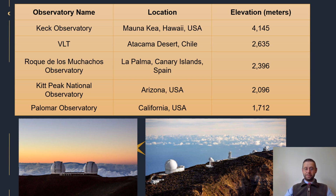So some famous ones for you: Palomar and Kitt Peak in America sit at the 2,000 meter mark or thereabouts. The Roque de los Muchachos Observatory in La Palma, one that I have been to and used, is at 2,396 meters. The Very Large Telescope in the Atacama Desert, Chile, 2,600. And Keck, which sits on top of Mauna Kea in Hawaii, sits at an astonishing 4,000 meters above sea level, bringing it high above all of those low-level clouds.